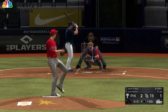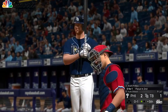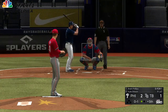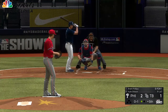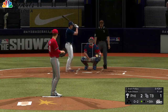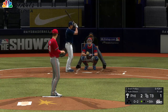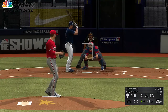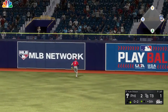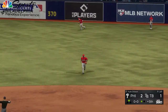So now to the plate, Brett Phillips. As he'll take a look at a high strike that time, it's 0-1. 0 for 1 for him here in this one. Swing and a miss, and he's in control, 0-2. And the pitch. This is pulled into right, and that'll get down out there near the wall. And he's in there easily at second with a one-out double.